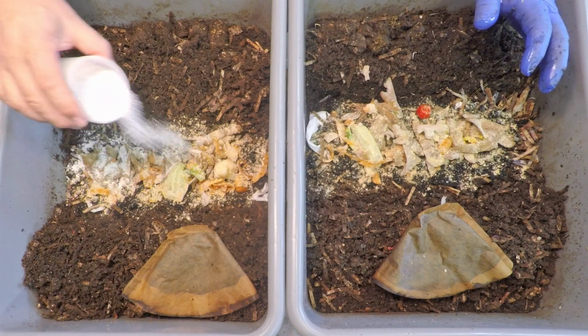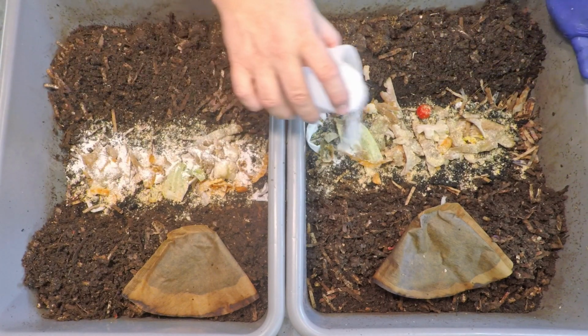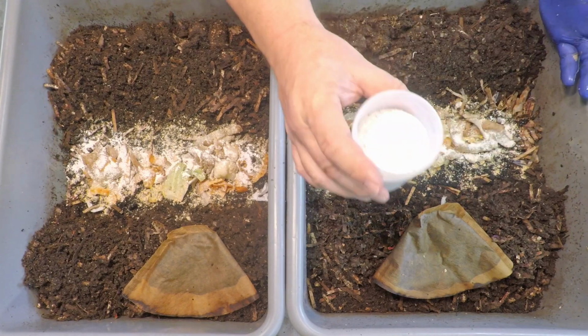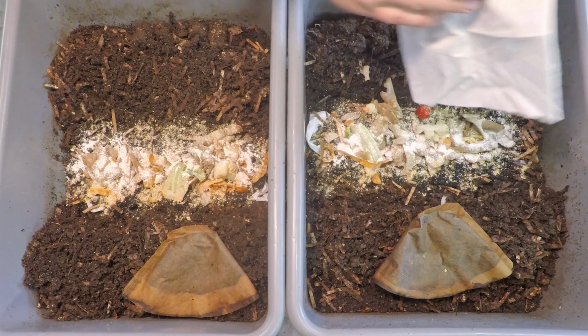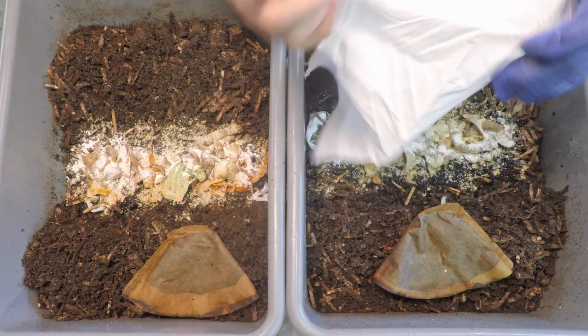So the stuff I'm sprinkling in, first went in some of my worm chow. Here goes in a little bit of my grit. And let's see, I still wanted to attempt to do away with some more carbon.